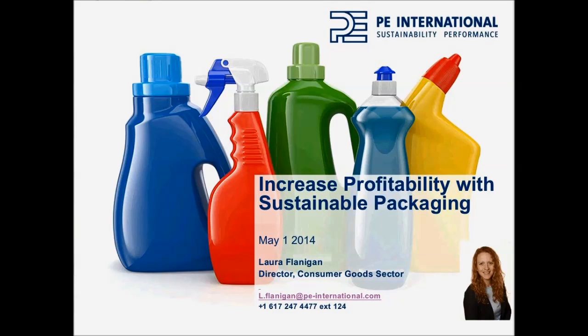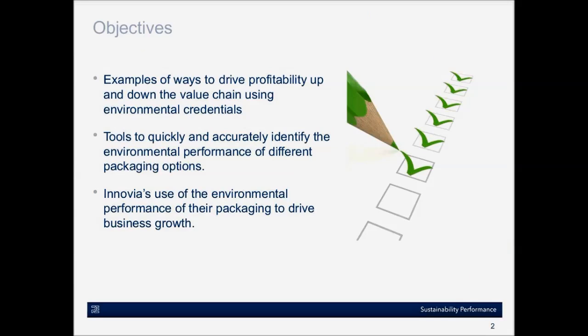Stephen, very glad to be here. Thanks everyone for joining us today. So just a quick refresh of our objectives given the title here. We are working to convey examples of how to drive profitability up and down the value chain using environmental credentials, as Stephen just mentioned, and talking about the tools that actually allow that performance evaluation to be identified, and then a specific case study from Innovia on how they're using these tools and performance to drive business growth.